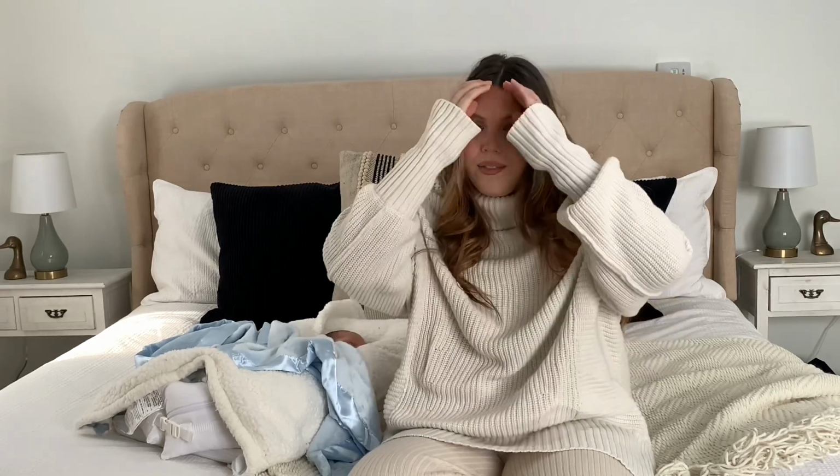Also, if you're new here, we did not find out the gender, so that was a big surprise and excitement of the day because we knew we were going to finally be able to find out if it was a boy or a girl. And we're so happy that we get to experience both. That is, in a nutshell, my birth story.